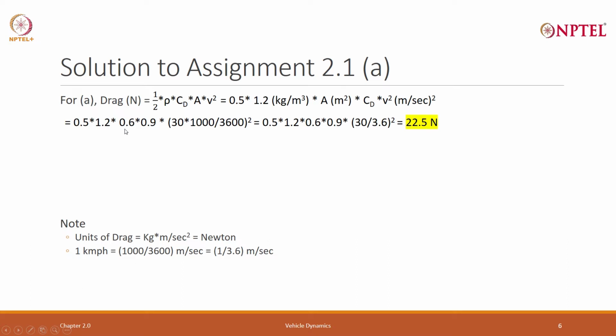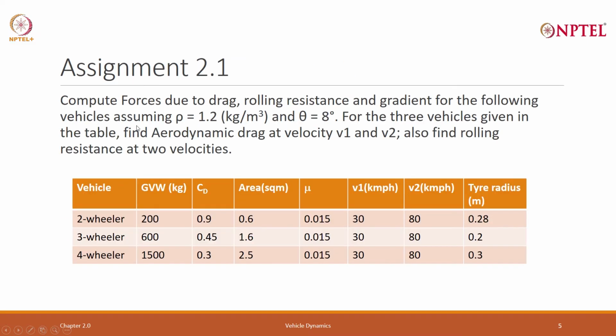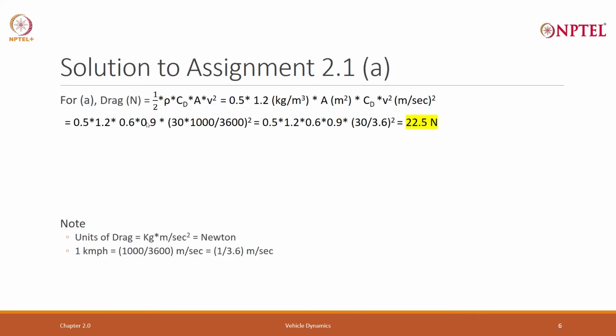So, this comes 0.5 into 1.2 into 0.6 is the area, and 0.9, oh, is it 0.6 or 0.9 the area? 0.6 is the area and 0.9 is the drag coefficient. Velocity is 30 kilometer per hour. You have to convert it into meter per second. To convert it into meter per second, kilometer to meter is multiplied by 1000, so it becomes 30,000. But kilometer per hour was there, so you have to divide by 3600 to get meter per second, and you have to take the square of that, and that you compute, and it comes to 22.5 newtons.